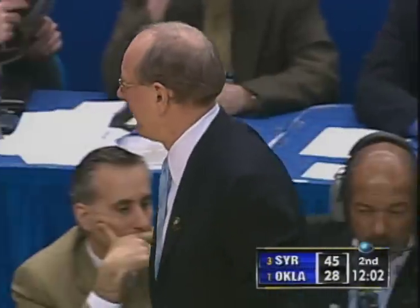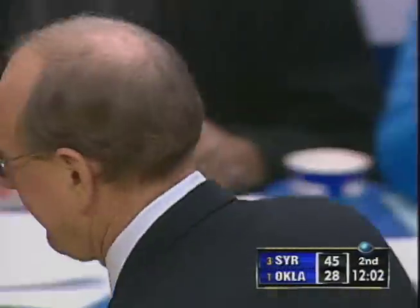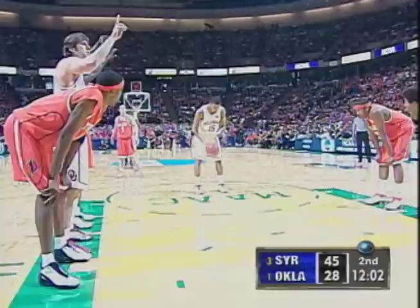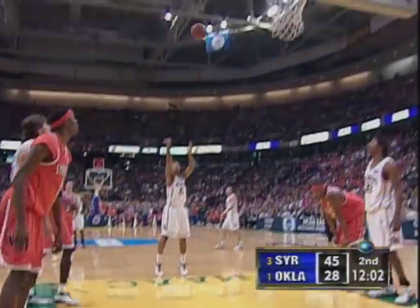Well, Jim Boeheim just got to relax a little bit. Everything's going his way right now. That's his third. Coach Boeheim in his 27th year. He's been to the national title game twice. Most recently in 96, losing to Kentucky. Prior to that in 1987, when Syracuse fell to Keith Smart and the Indiana Hoosiers.